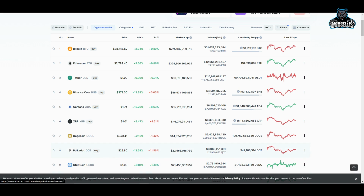As you can see, $3 billion was traded in the last 24 hours with Polkadot. That's pretty big. Dogecoin is twice the size of Polkadot: Dogecoin is 44 billion, Polkadot's 22 billion. Dogecoin 3.4 billion in the last 24 hours, Polkadot 3 billion. This shows you that Polkadot is really being held more than it's being sold. So Dogecoin right now is being traded on a heavy scale.